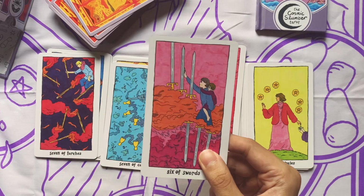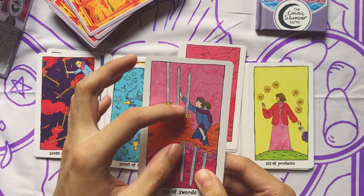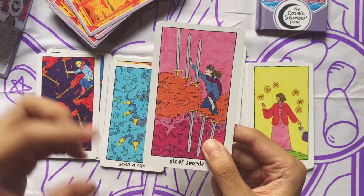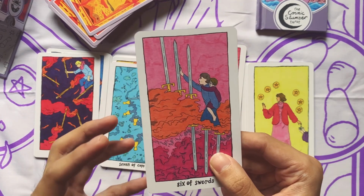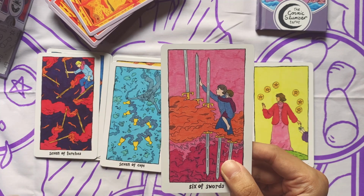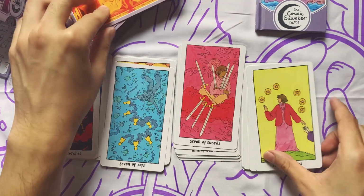The Six of Swords is about movement, about traveling, sometimes with burdens. In this case, this person is holding on to a child. I usually see that in the RWS, so it's pretty similar, but there is a sense of burden that's more present here. His hand is against a sword, so I don't know how safe that is. Yeah, there's a sense of a bit of a dangerous journey here.